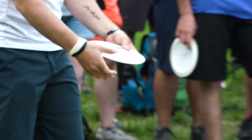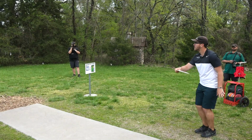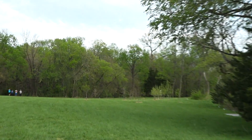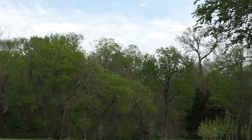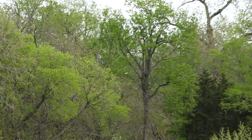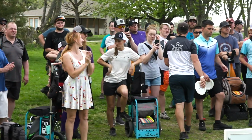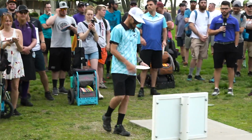This is a Raider from Oakley. You can expect some fireworks here. A little too much hyzer, maybe. It is moving right, but that's just going to sit down. Hopefully in bounds. Yeah, that's in bounds. Maybe a long jump putt from there. A good aggressive effort, no doubt.